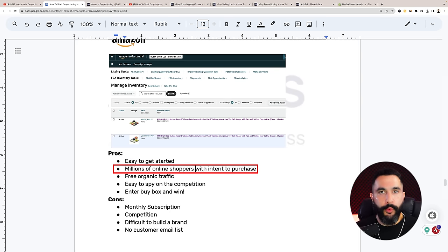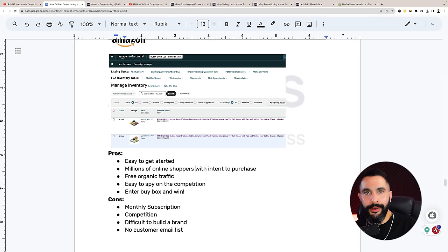Millions of online shoppers with an intent to purchase. That's why they enter Amazon, because they're looking for something that they want to buy. And again, not how to create arts and crafts or whatever. They have free organic traffic, so they're gonna bring the customers to you. Simply add products that people are looking to buy and they will find their way to your listing.